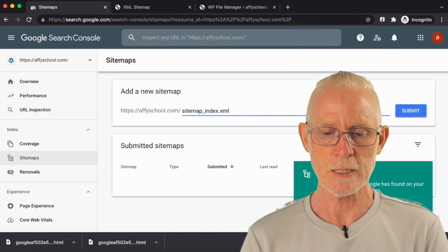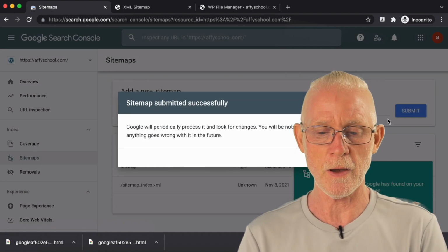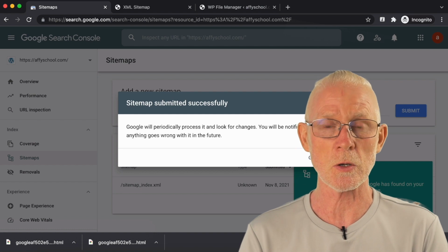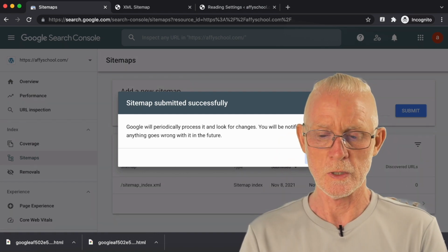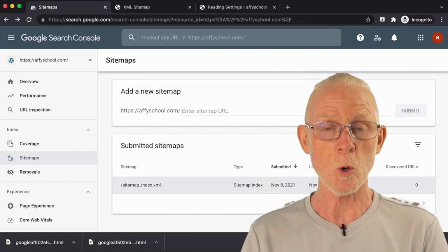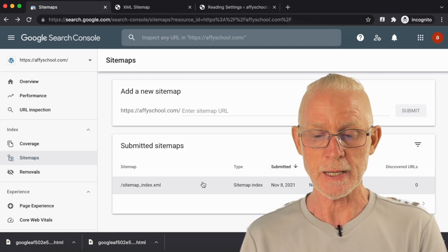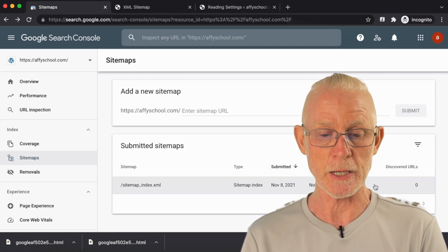Okay, submit. Now it's not instant, it takes time for Google to go through and verify it and make sure it's got all the information. And yahoo, success down the bottom. Do check the status code, because sometimes there can be problems accessing it. So now it will go away and index that in its own time with its own little bots, and then it will come back later on and give you an update on that.